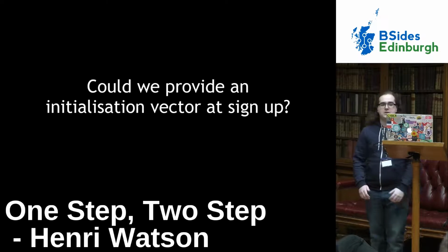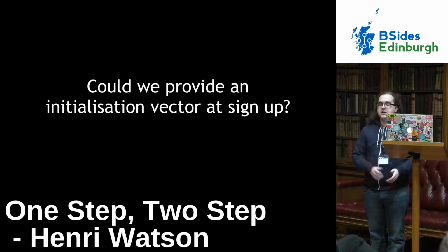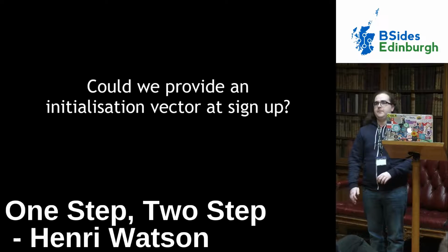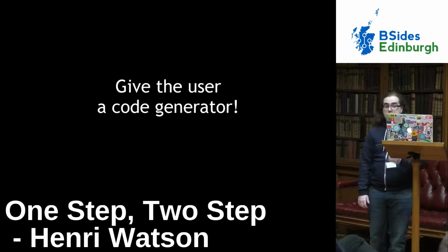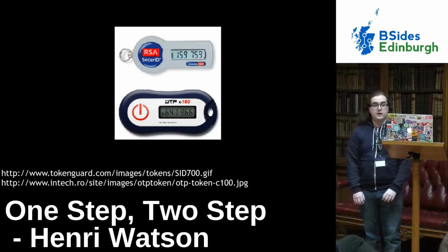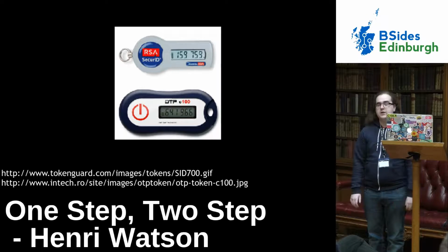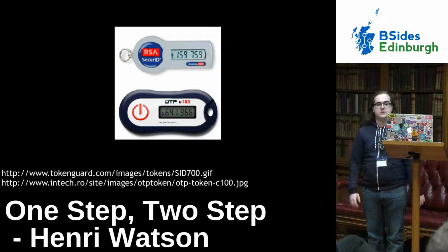So, okay, can we provide some sort of starting point when the user signs up from which they can generate codes independently without having to go online, something that can't easily be cloned? We could give the user a code generator. And these things have been around for quite a while. RSA keys are really common in banks. Some people use them internally within organizations as a form of two-factor authentication.